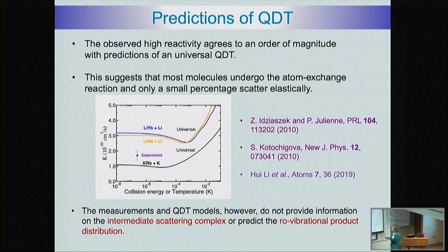And it means that the reactions of alkali metal molecules with atoms are most likely near universal, when almost all molecules react and the atom exchange process happens, and only a small part of molecules return back, or collide elastically. However, measurements and also predictions by quantum defect models do not describe the intermediate scattering complex, what happens during this reaction, and do not predict the rovibrational product distribution.